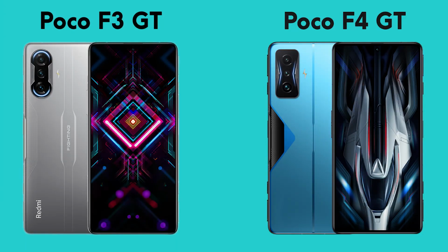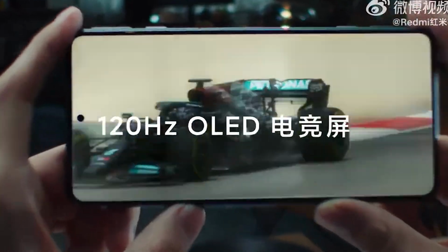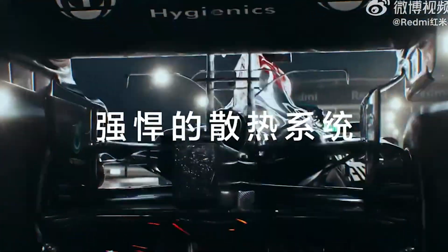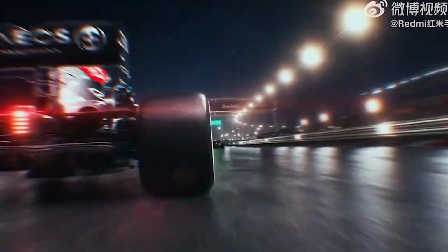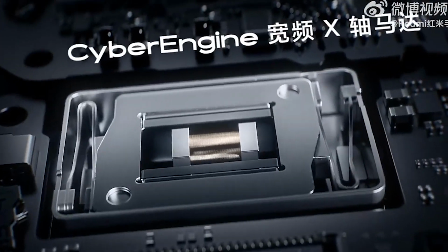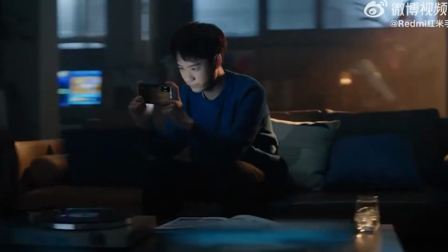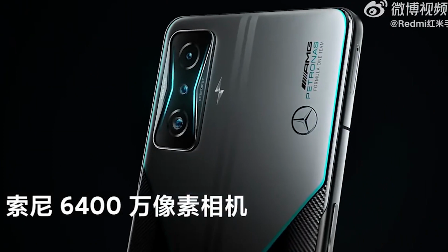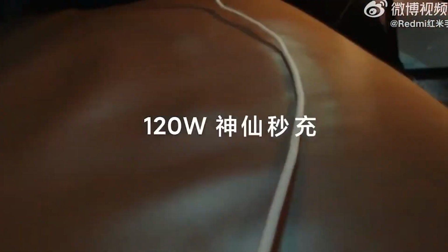In fact, there are similarities in the specifications as well. Just like the Poco F3 GT, the Poco F4 GT has a 6.67-inch 10-bit OLED with a Full HD Plus resolution, 120Hz refresh rate, and HDR10 Plus support. This time, however, there is Gorilla Glass Victus protection compared to Gorilla Glass 5 on the F3 GT. The camera setup on the back is also the same, so it includes a primary 64-megapixel Sony IMX686 sensor, an 8-megapixel ultra-wide, and a 2-megapixel macro camera. And well, those are all the similarities.